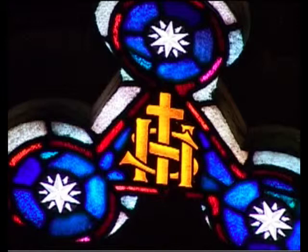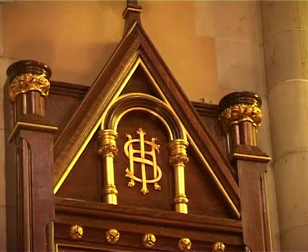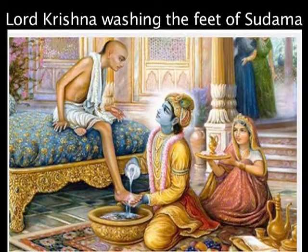The letters ISH are much older and can be traced back to antiquity. They are placed within the Trinity of ancient Indian deities. These were Vishnu, Krishna and Shiva. This ancient knowledge was taught by the Brahmin priests of India. To show that there is nothing new under the sun, the deity Krishna is shown washing the feet of the Brahmin priests.